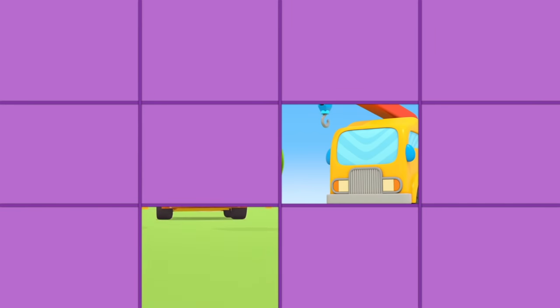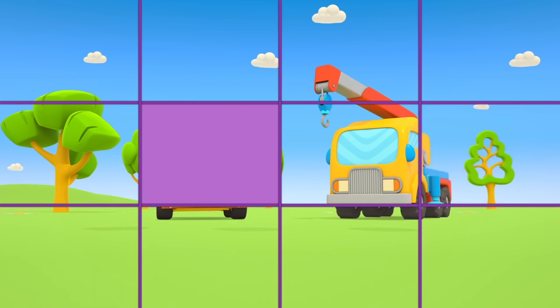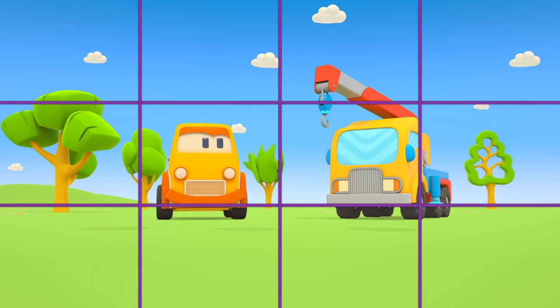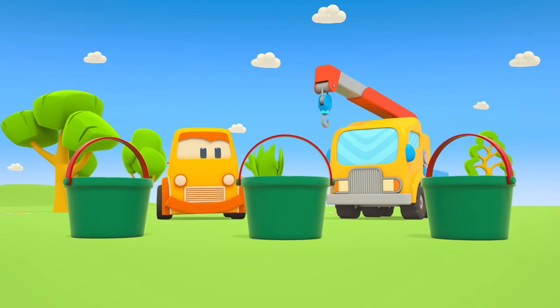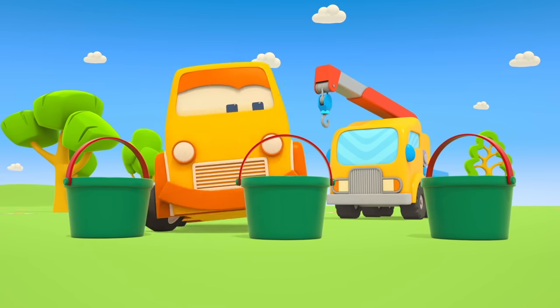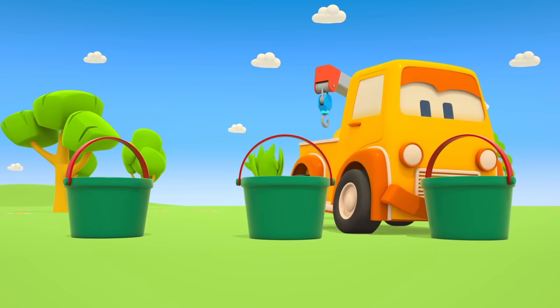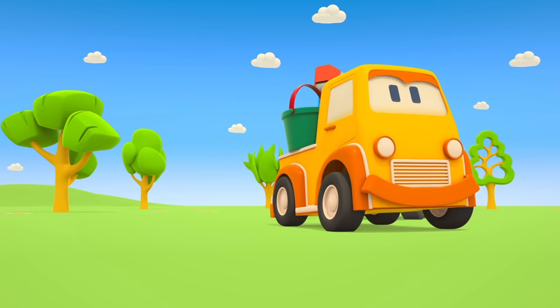Which cars are on the street? And Boo the pickup. Clever cars count buckets of water. One, two, three. Boo takes the buckets and drives them to the dirty cars.